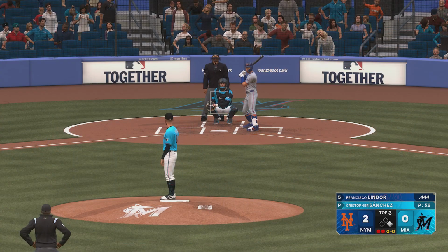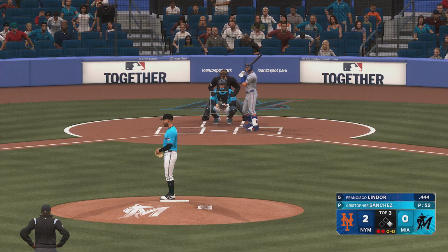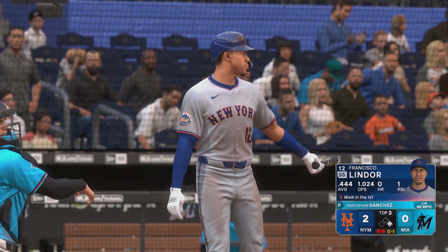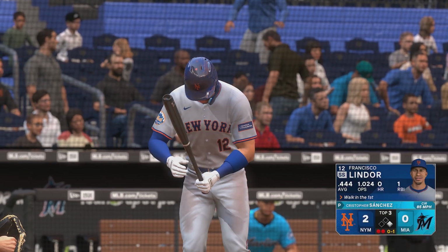Showed a willingness to drive that pitch the opposite way. Didn't get jumpy, didn't try to pull the ball. He let it get deep, took the barrel right to it, and then extended through the swing for the line drive base hit. Lindor stands in now and watches strike one.